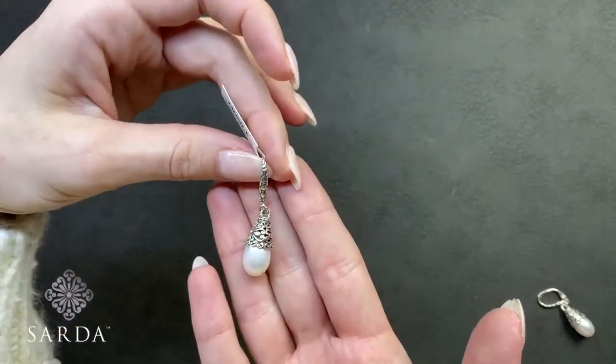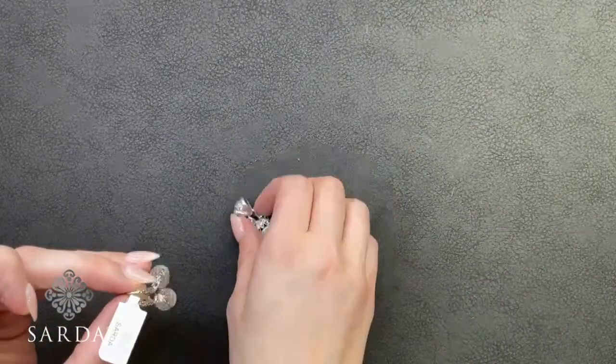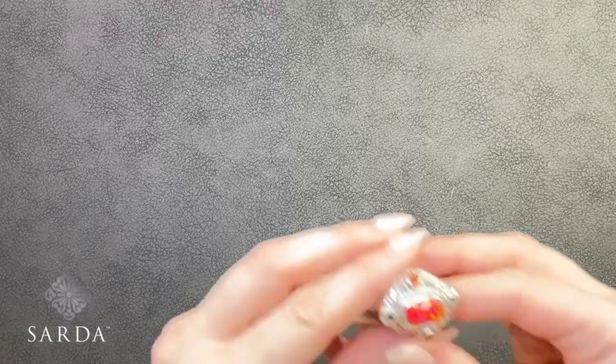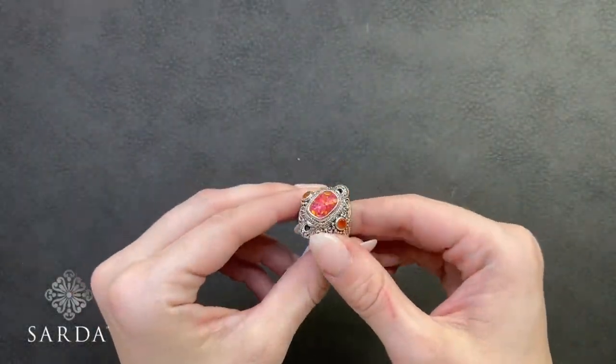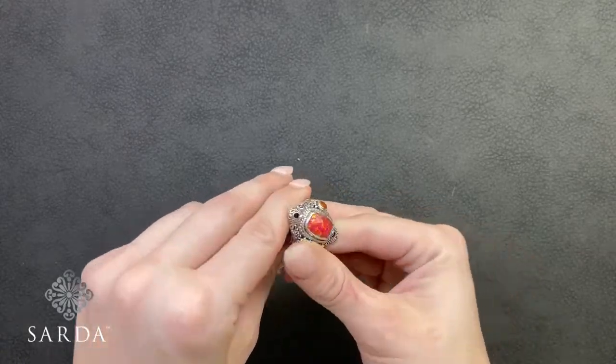It's funny, I'm not usually an orange person, but this Alzerian is catching your eye. The set is just stunning. This was that sneak peek. It really is. It's so eye-catching. I'm seeing it's just like flashing at me. Like calling your name, Michelle.